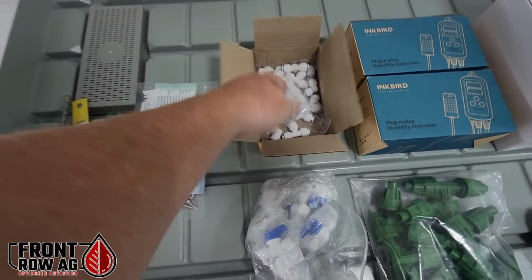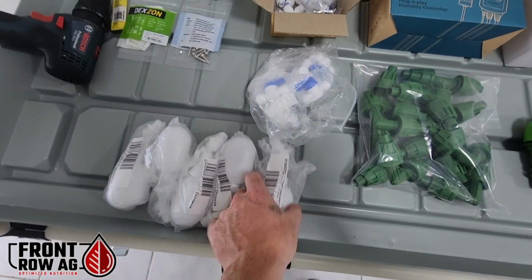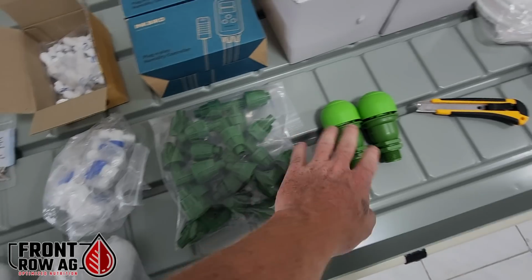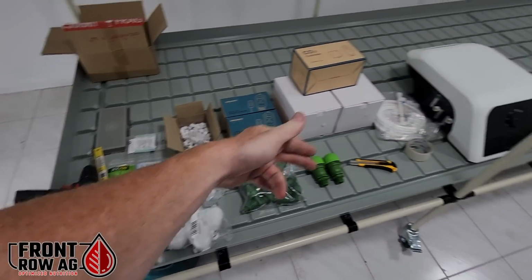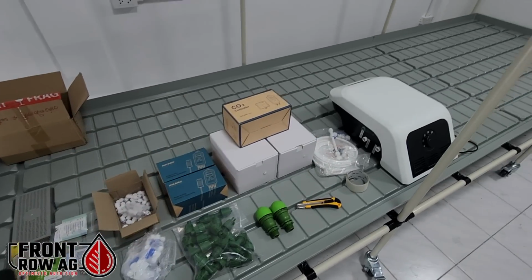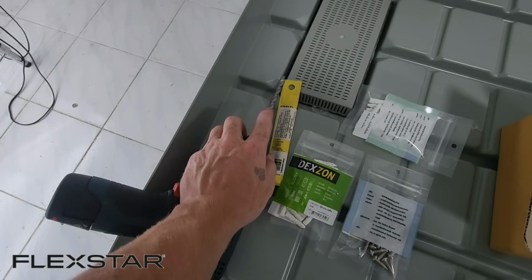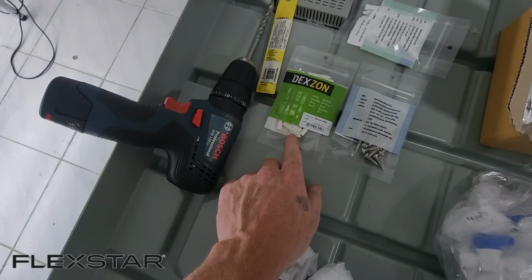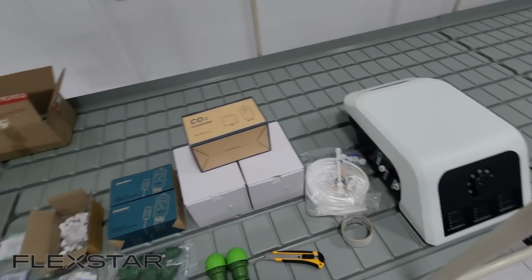Then we got all of our RO fittings, straights, T's, 90s. We got our float valves here for each of the reservoirs, and then our irrigation, the air valve here, and then the fittings so we can have our loop going around the table for the automated drip irrigation on all the plants here. We have our concrete bit here. Since all the walls in here are concrete, we will have to use the plastic plugs and then screws to mount the humidifier on the wall.